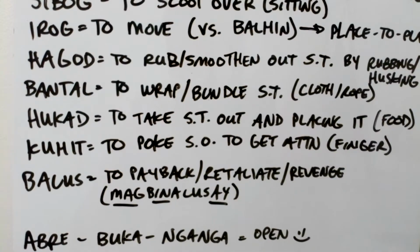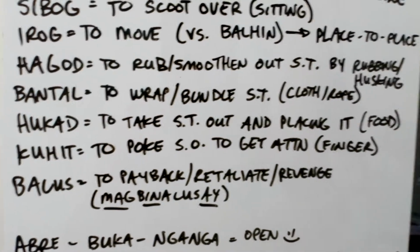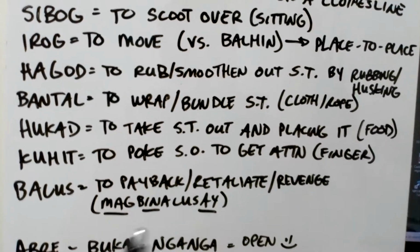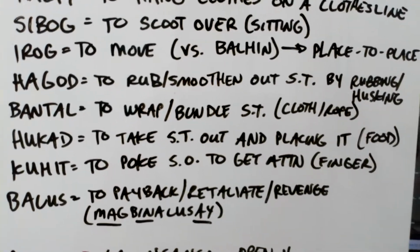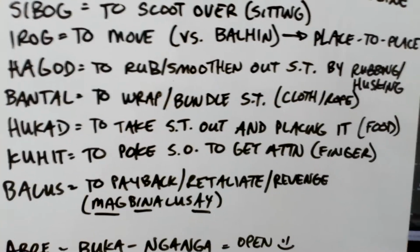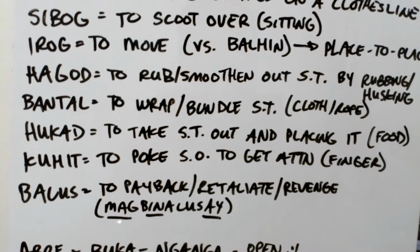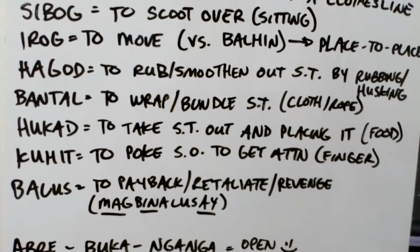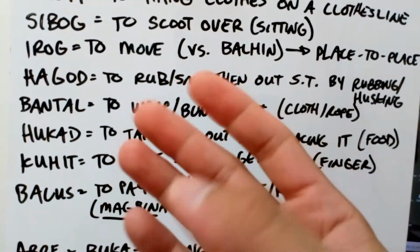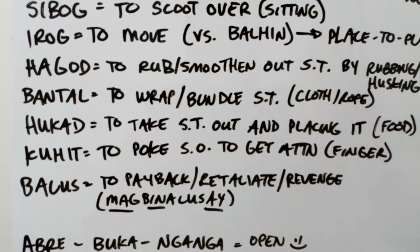English doesn't have that. Actually, to be honest, English doesn't even have most of these. So we have specific verbs for specific actions that we do in Cebuano, which is the beauty of this language, because Cebuano can express things that English or other languages cannot express, right? So this is one very lucky thing that Cebuano has. If you're learning this language, this is one beautiful thing about it. Anyway, kuhit means to poke someone to get their attention. Like I'm tapping you, I'm poking you with my fingers. It has to be the fingers that you're using to get someone's attention, right?